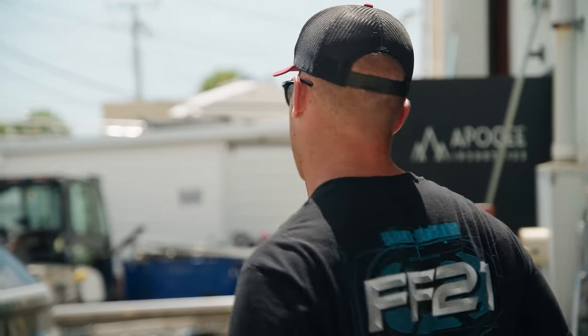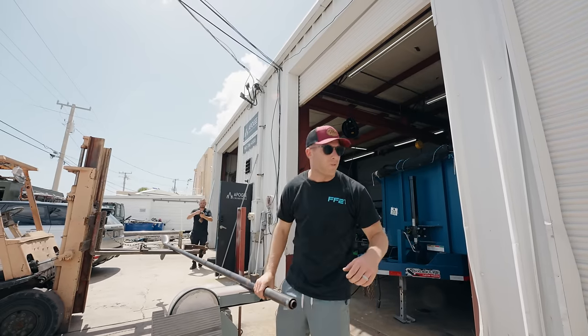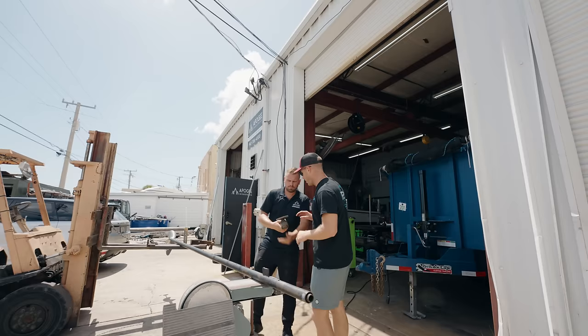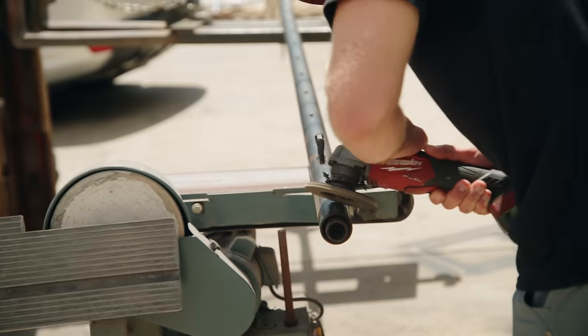I swear, boats, man. There's always something wrong with them. Always. And it's always like right before you're going out for a big outing. Oh, perfect. Now we're talking.